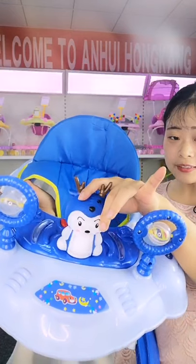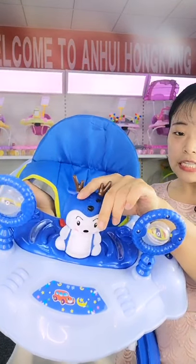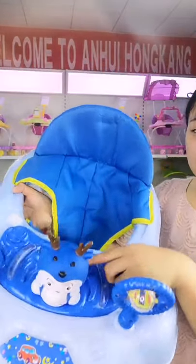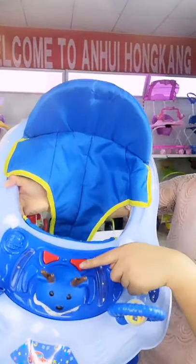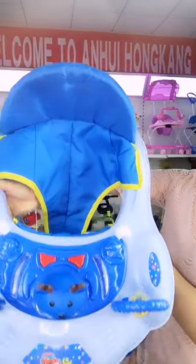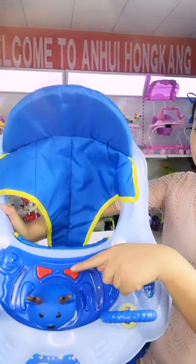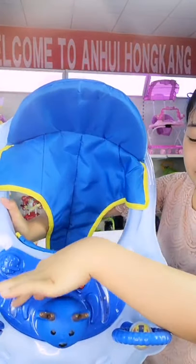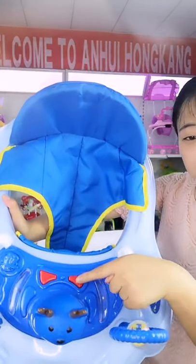Here is. Can you hear it? It's baby sounds. And two red buttons here. Press it, you can hear the sounds. And it has a night light. Let's try it.